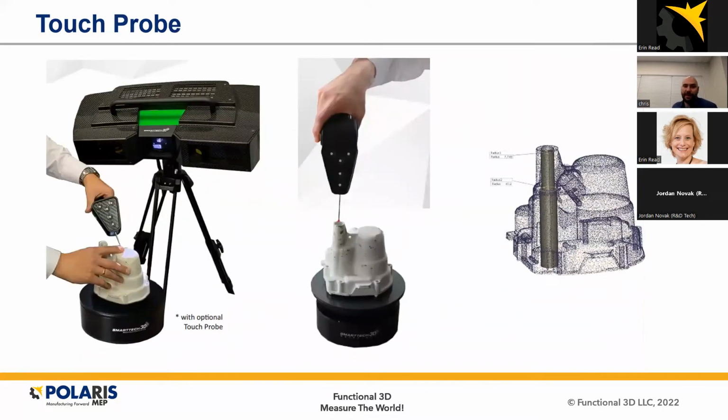This is another capability, touch probing. Optical can't see through objects, but sometimes you may be able to get to a point via a probe like this. So through this, we use those small dots that are on the probe itself to be able to capture data from within a cavity that you may not be able to easily scan. So this can then provide that information.